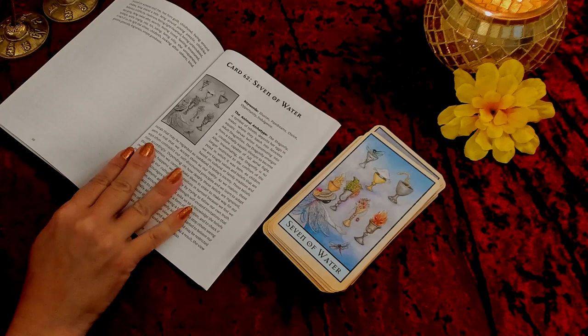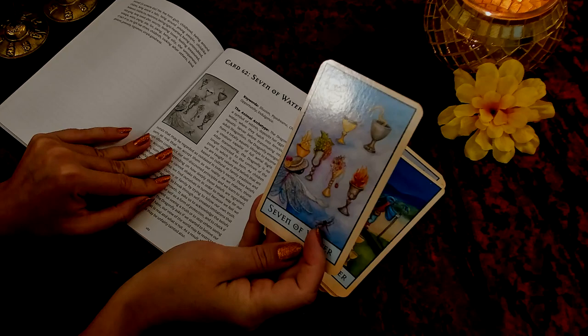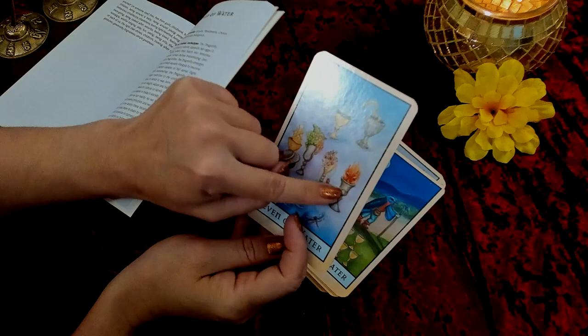Keywords: illusion, pipe dreams, choice, opportunity, indulgence. So here we have a little dragonfly and then another dragonfly, and they're checking out all of these things. They're pretty similar to the Rider-Waite as far as what's in the cups, only this one's a dragonfly.